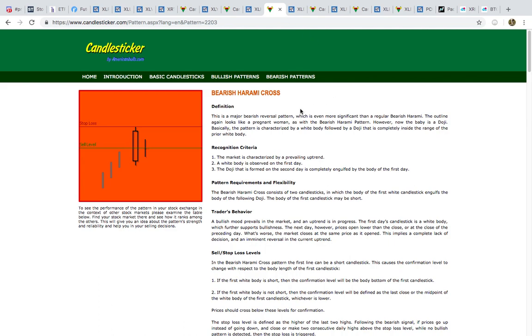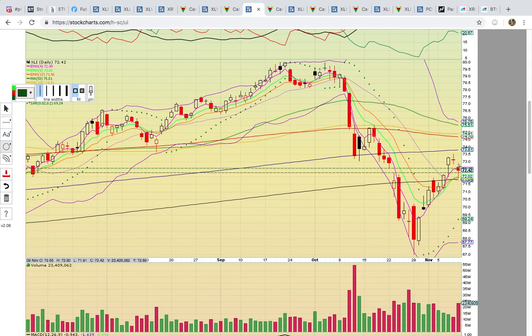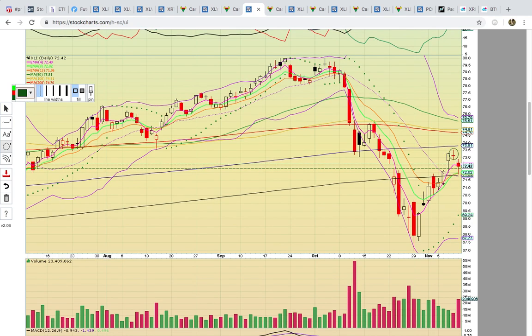A bearish Harami cross reversal pattern did form on Thursday, and so keep in mind during an uptrend, when a doji candlestick forms, that's where the open and the close are at the same level, many times it does signal downside risk, and that's what happened here. It did pull back. This gap over here was filled on this candle on the pullback, and so now you're dealing with this bottom of the gap support level.